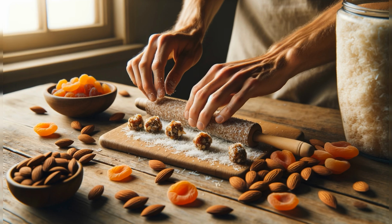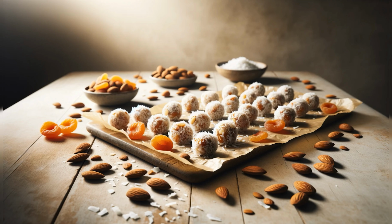Roll the balls in shredded coconut if desired until well coated. Place the almond and apricot bites on a baking sheet or plate lined with parchment paper. Refrigerate for at least 30 minutes to set, which makes them easier to handle. Store them in an airtight container in the refrigerator for up to a week or freeze for longer storage.